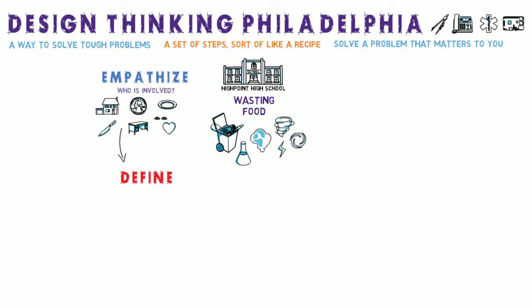Next, they learn everything they can about what causes and contributes to the problem in the define stage. Through interviews, observations, and other research strategies, the team will uncover new information and challenge any assumptions or theories they have. This step is extremely important. If the team doesn't do good research, they won't have the knowledge they need to actually solve the problem.